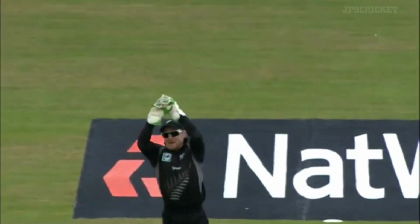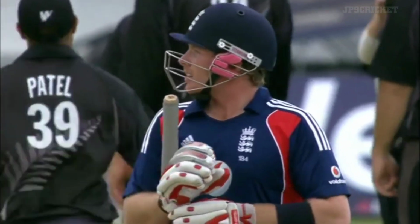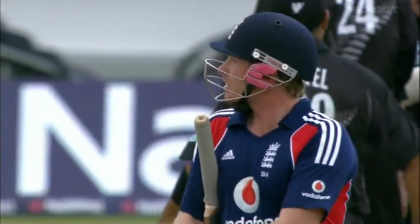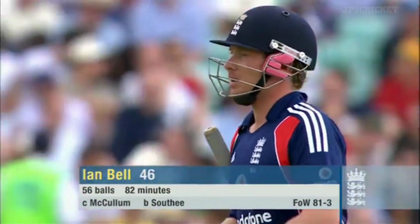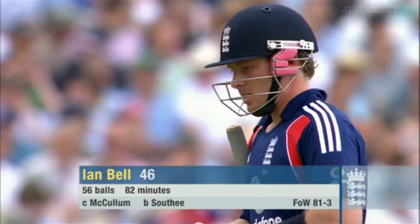Southee's a good young bowler, makes the ball just leave him, but just bounces a touch. There's always that little bit of bounce occasionally at the Oval. It's just a slightly sloppy shot. Not the greatest, that's why he's checking his head. He's played nicely, 46, but England 81 for 3 in the 18th over.